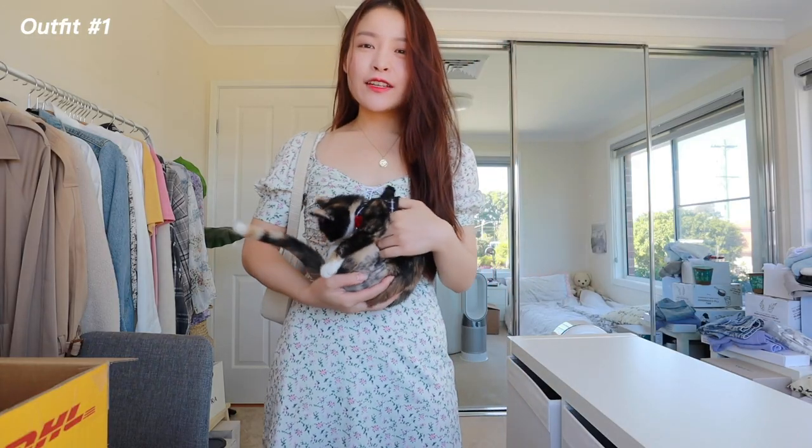So these are all floral dresses from Yestel. I did try these on already yesterday, and I think today I'm gonna show you guys my favorite few pieces. So this is outfit number one.